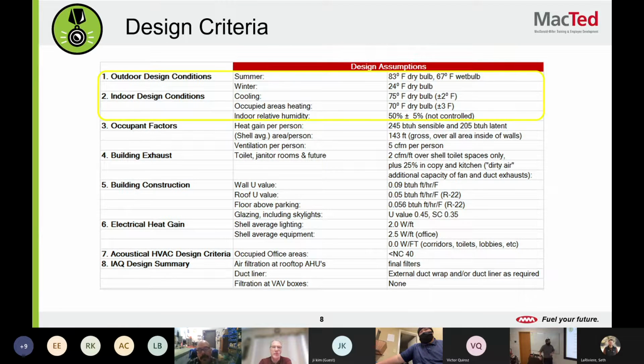So, design criteria. This is a lot of information. I'm not going to go through it all. I don't expect you guys to retain it all. My main focus here is just to touch base on what is in the yellow box or green, whatever that color is.